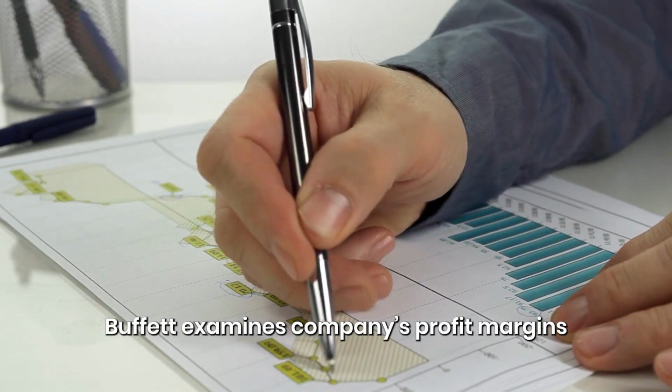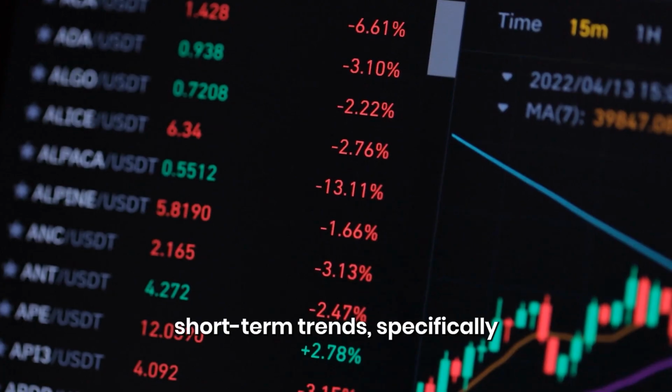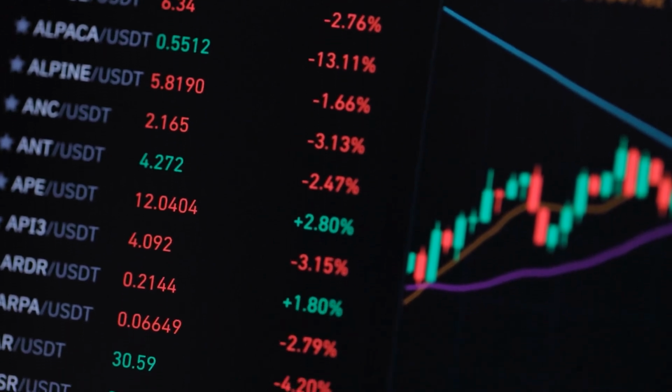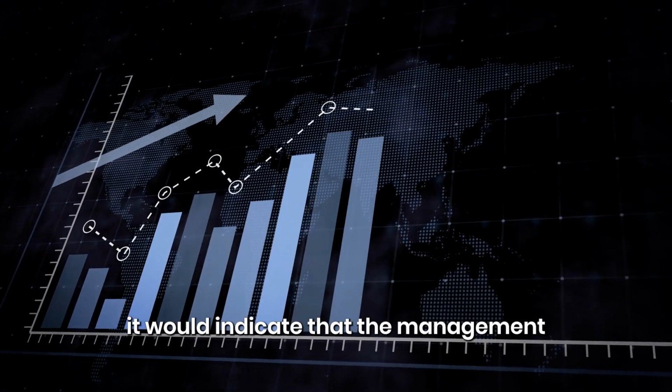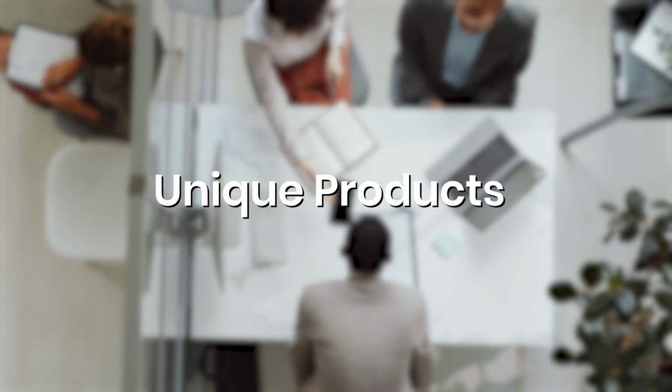Buffett examines companies' profit margins over several years to discount short-term trends, specifically the erratic price movements that last less than 3 weeks. If a company's management is good at increasing profit margins, it would indicate that the management is good at controlling operating costs.